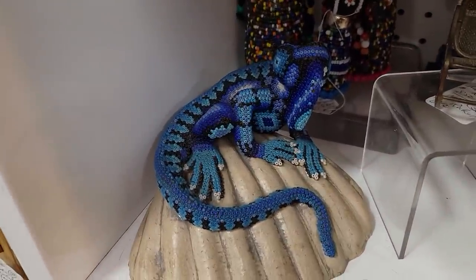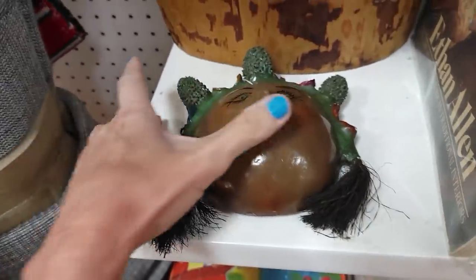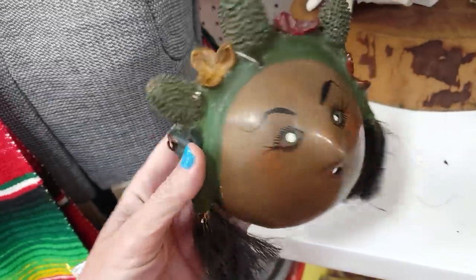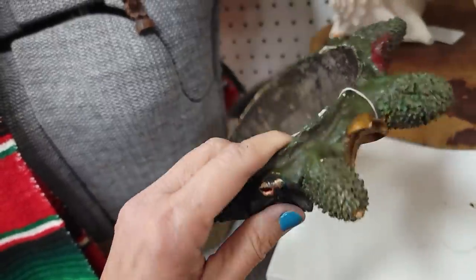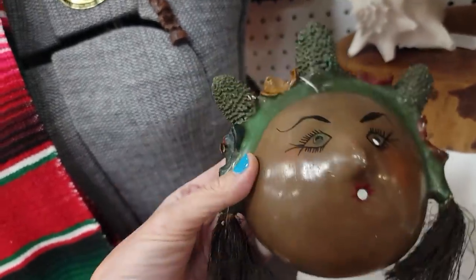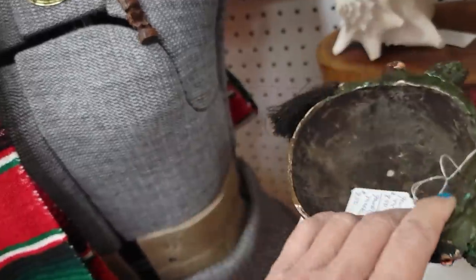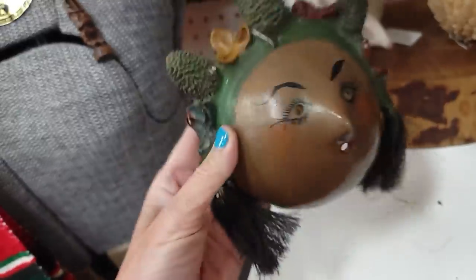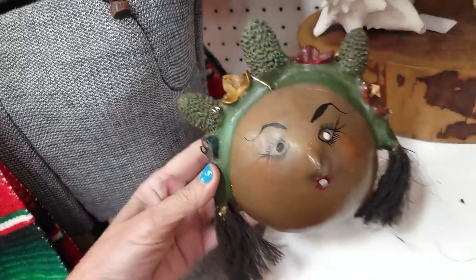That's really cool. I recently passed some of these little coconut shell masks behind at Goodwill, and in doing the research I discovered they actually can bring some pretty good money, and this one's only $8.50, so I think I'm gonna pick her up.